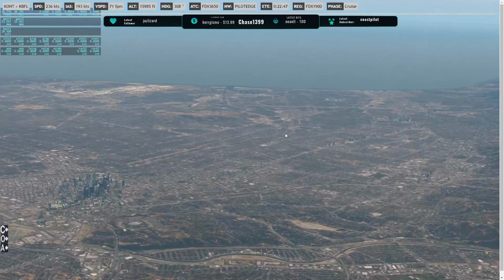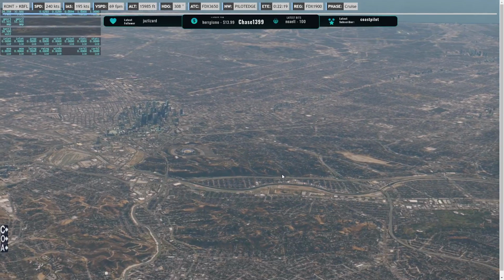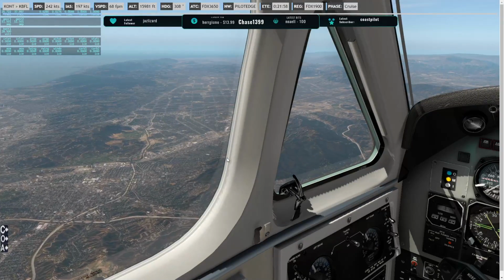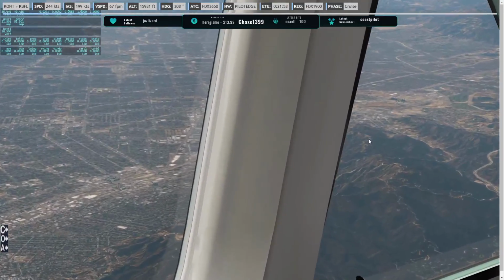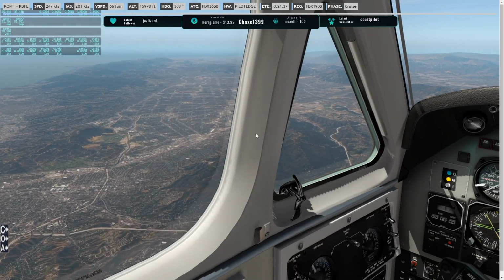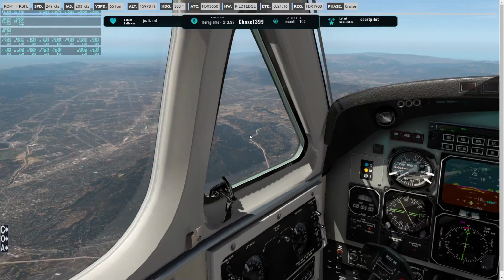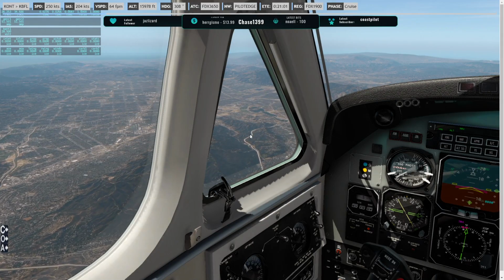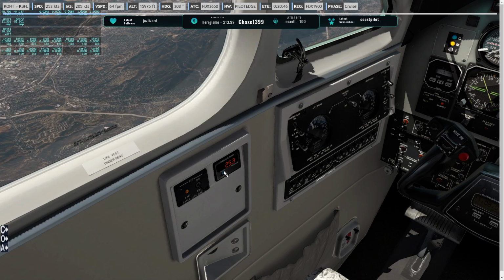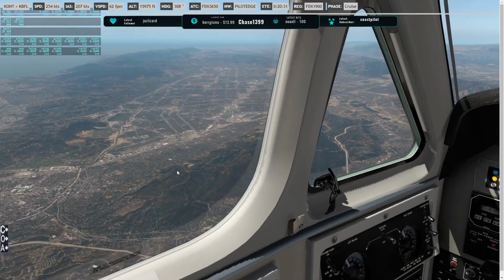Los Angeles, LAX. I think the Hollywood sign is down here somewhere. Degrees at this altitude. It is cold up here.